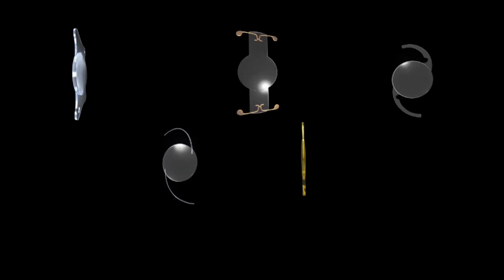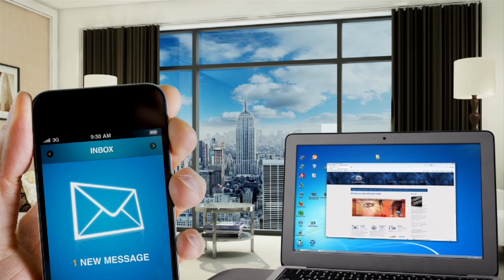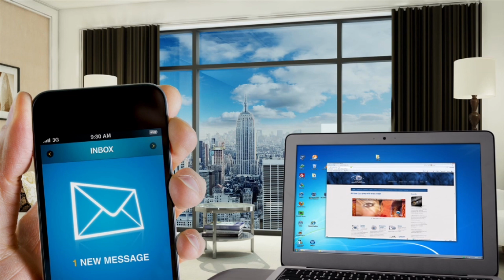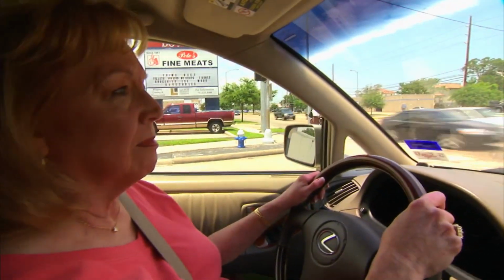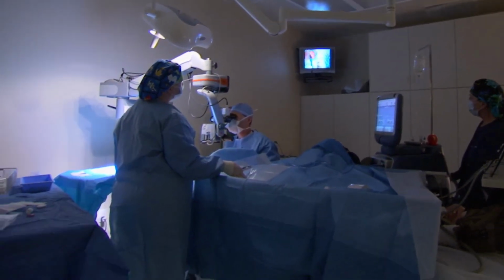Multifocal, accommodating, and extended depth of focus IOLs are different types of advanced IOLs that are designed to provide you with a broad range of vision when implanted in both eyes, allowing you to read and see in the distance with little, if any, dependence on glasses or contact lenses. Which IOL is best for you will depend on the unique characteristics of your eye, as well as your lifestyle needs. Your procedure will be performed in an outpatient surgical suite.